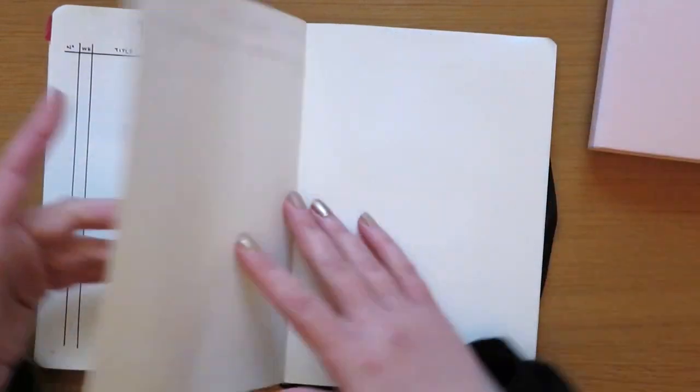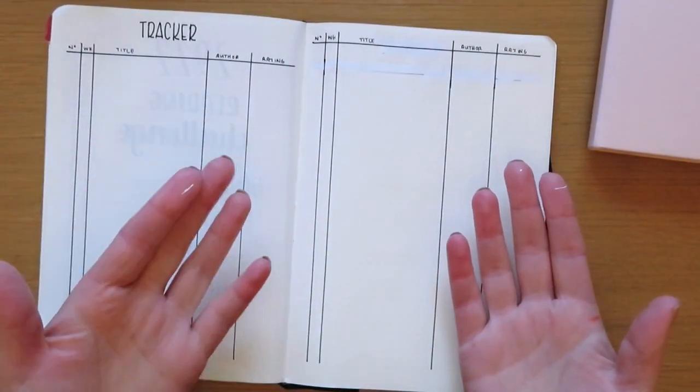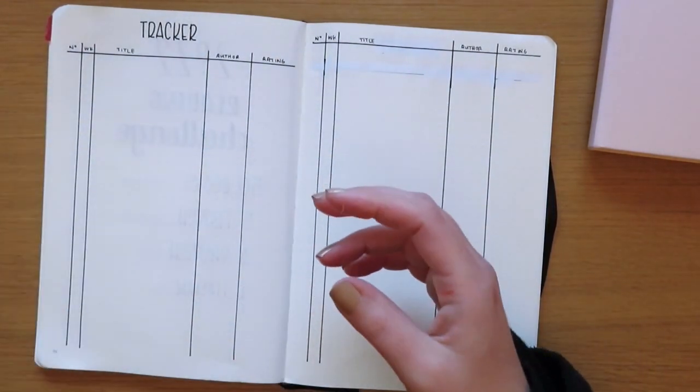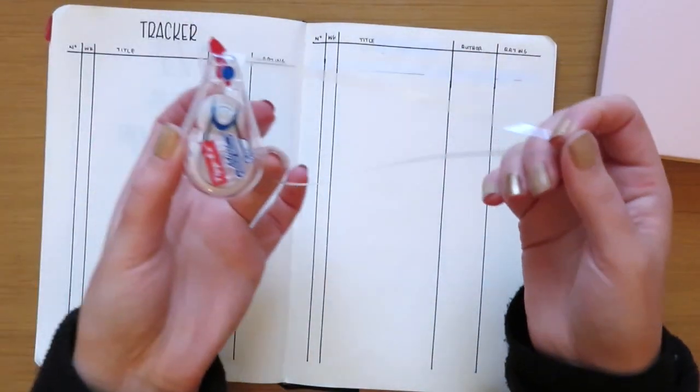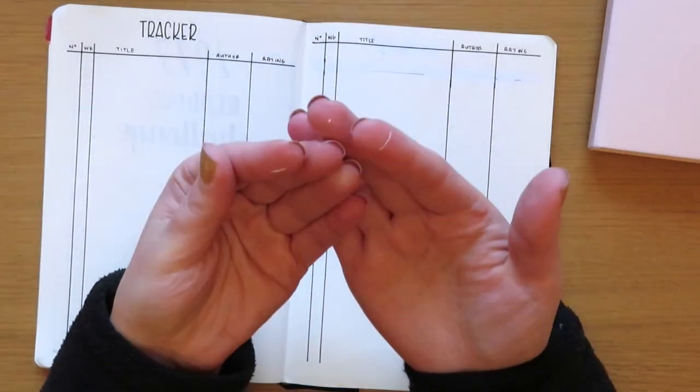And I didn't actually set up a next page because I don't have anything else that I'm planning on putting in here. Oh my gosh, do you see all the whiteout on my hands? My whiteout, this one, I don't know what happened, but it just broke. So I was trying to use it until I couldn't and it got whiteout all over my hands.